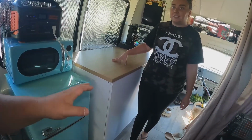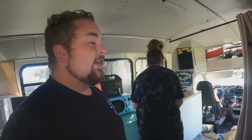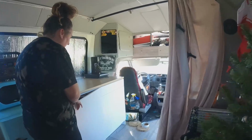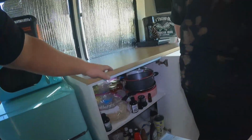Samantha doesn't want me showing you because it looks like a mess. Well, hold on. Let me see the side. All right, hold on. This side might be cleaner. Let's see, how's it look? Yeah, it's a little messy. I mean, it was late at night. I'll just show you. We just swapped everything pretty quick.